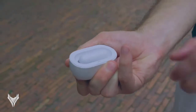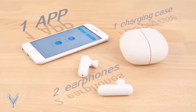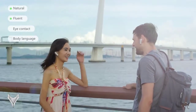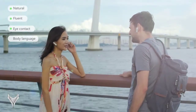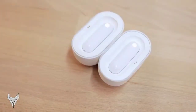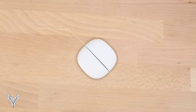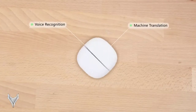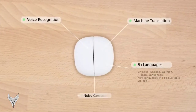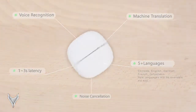WT2 Translator takes a new approach, offering an innovative solution using one app in two earphones. This system enables foreign communication that is natural, fluent, and preserves both eye contact and body language. A custom charging case enables longer conversations and will recharge your earphones on the go. WT2 Translator uses the latest voice recognition and machine translation technology to support more than 5 languages. Excellent noise cancellation and incredibly short latency seamlessly satisfy daily communication needs.